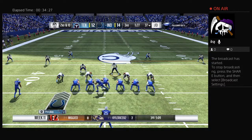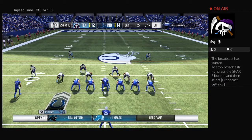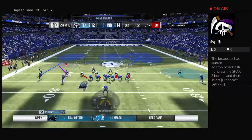All right, here we go. Green 39. Green 39. Detroit. Detroit.